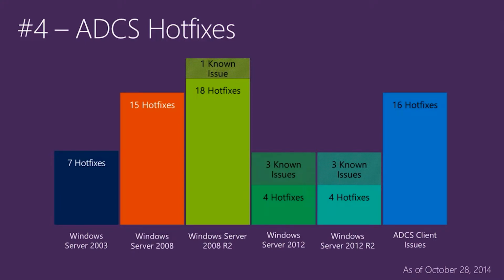Speaking of 2003, how many people still have a 2003 Windows CA? A few, okay. July 2015, right? Okay, guys? 8 months? My schedule's busy July of next year, so. No, I was actually in Marrakesh 2 weeks ago doing a presentation just on Server 2003, the end of life cycle support and CAs. Just as a side note, please, they need to get updated.